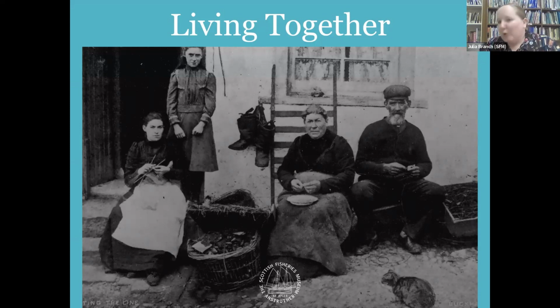This photo has been posed. The photographer has asked them to stand in a certain way so that we can see all the different aspects. So on the left, the woman is knitting. We've got the woman who's got some mussels that she's taking out so that her husband can then bait the hook at the other end. So even though this photo is staged, it still tells the story of how this was a family business and very much a part of the community. And just to reiterate, the woman was in charge of the money. It wasn't the man.